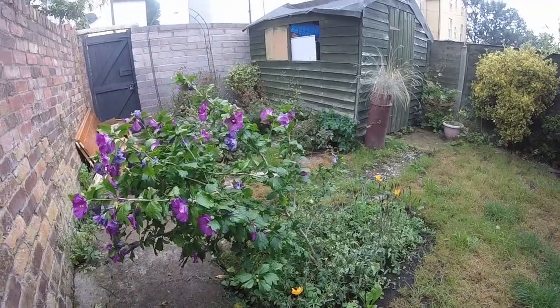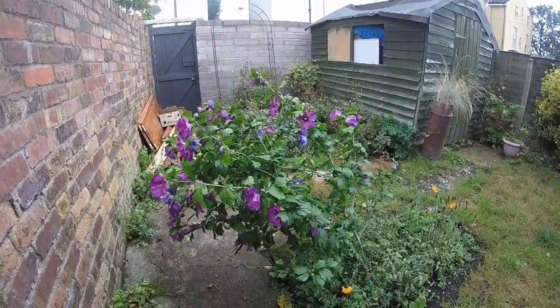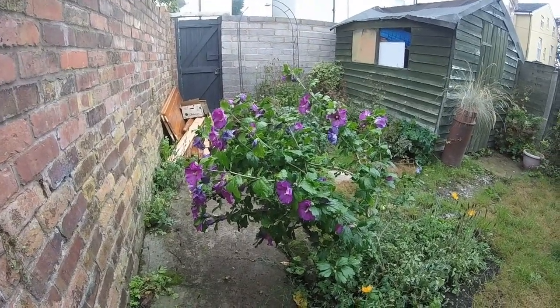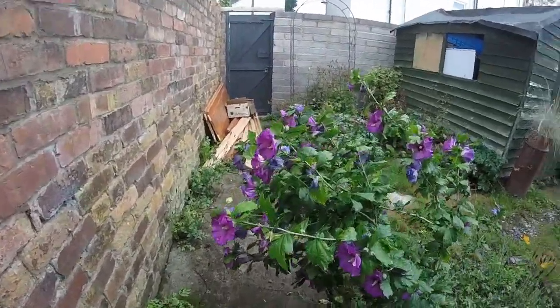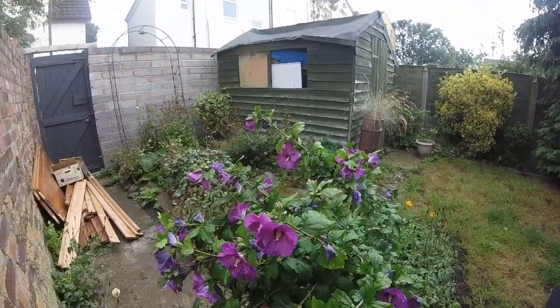Look, its own weight is pulling the... Oh, what's it called? I can never remember the name of this plant. It's not a hesperus. It's not a hibernian. It's something beginning with H. Hibiscus. That's it. Hibiscus. I seem to have got a mental block on the name of that.